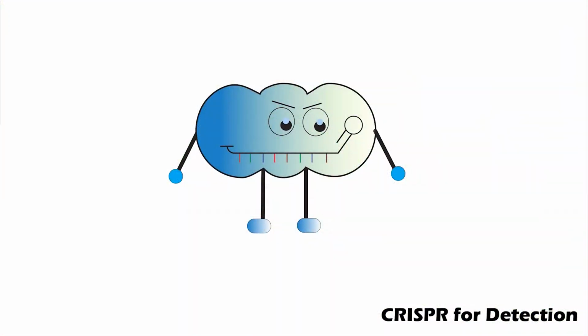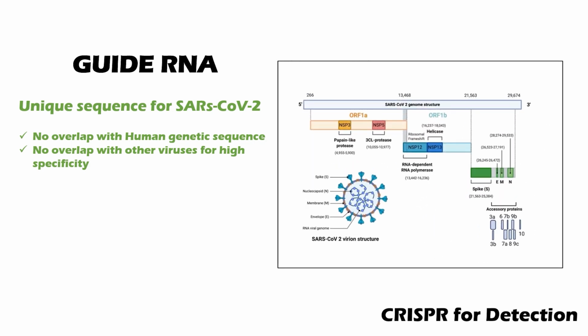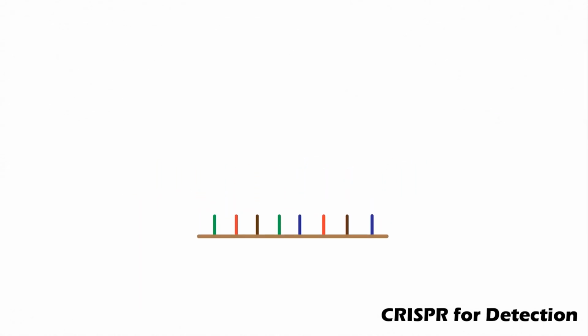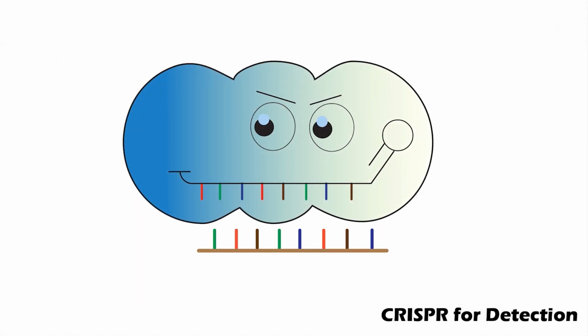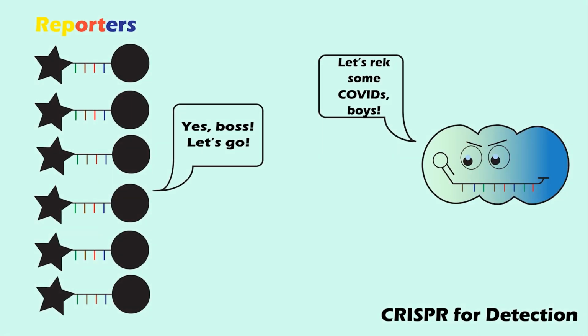Let's break it down. So for this technology, the lucky enzyme is Cas13, which can cut and edit RNA, making it useful to fight RNA viruses. The next step is to identify a piece of the SARS-CoV-2's genetic makeup that is completely different from any genetic sequences within human genomes. Once we have that sequence, scientists will create a guide RNA that will help the Cas13 find the virus, along with reporters that light up once they're cut.